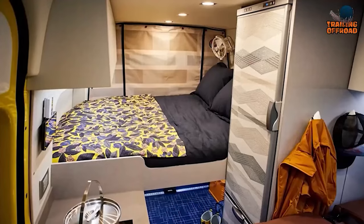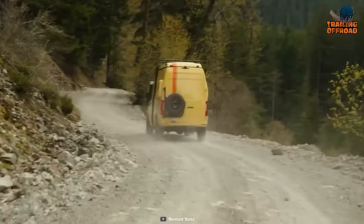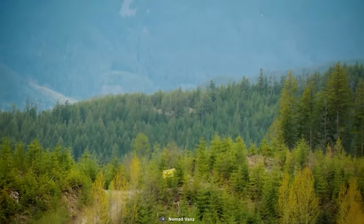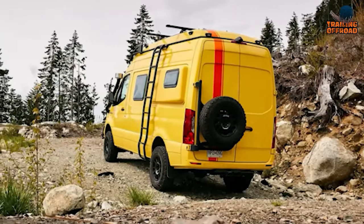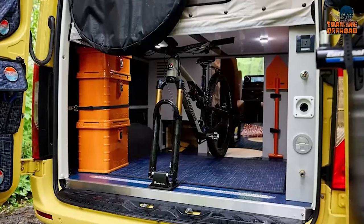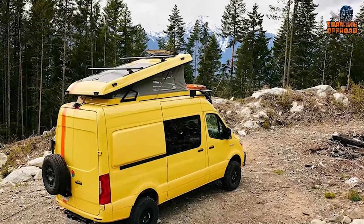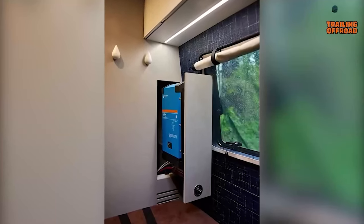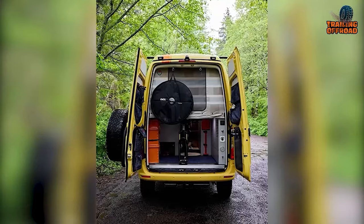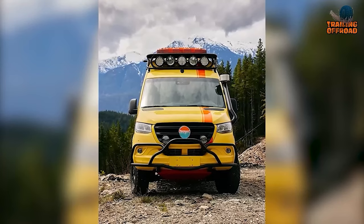A blissful interior is present to make your day in the wilderness, while its powerful performance will help you reach the most challenging destinations. And to keep things electrified, this one features powerful solar panels and an impressive power management system. So, enjoy some relaxing time outdoors with this Nomad Van Sunny.